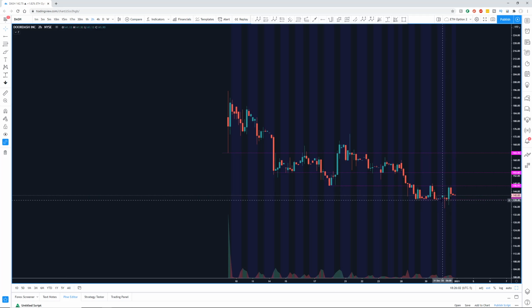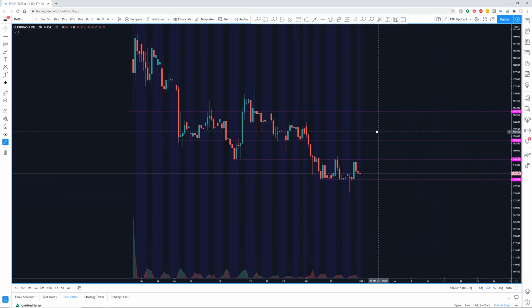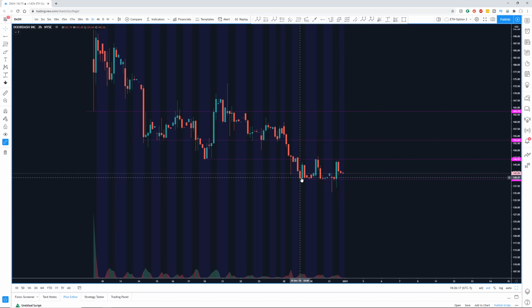Even with just a couple wicks below, we've never closed below that $140 line on the 2-hour chart here. So even if we just look at the rightmost part of the chart, you can see we're range bound since December 29th, for the couple days that we had between $140 and $147.